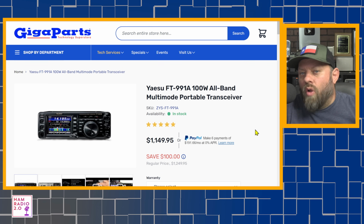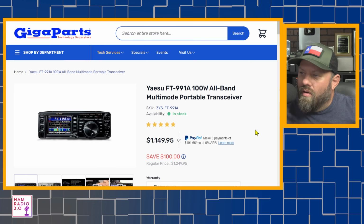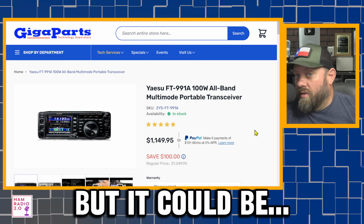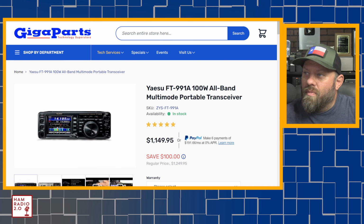It's just not as small and compact as its predecessors were, and that's usually what I mean when I say it's not a portable radio, but it could be. It totally could be a portable radio. I guess maybe I'm kind of talking myself into going and buying a 991A now, because I have all these other ones anyway. Wonder what it would look like in a backpack.